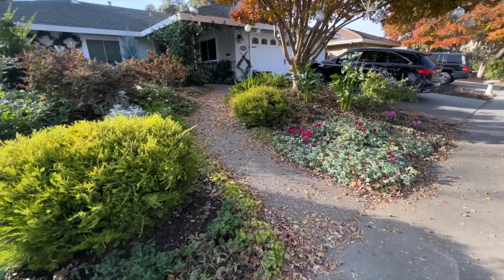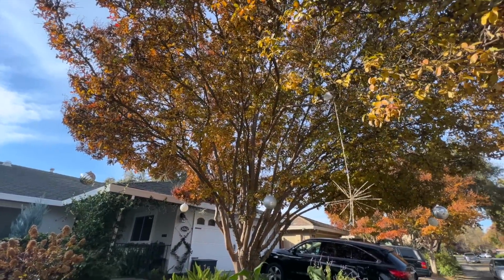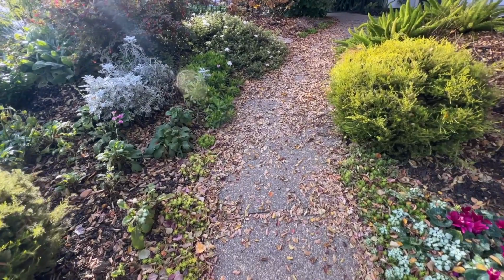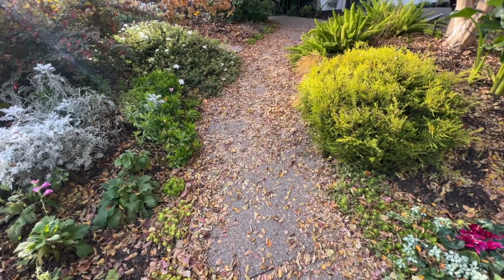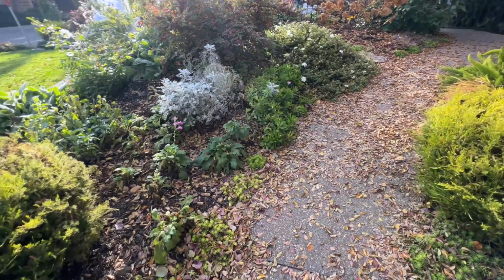Okay, and you can see over here, my walkway is covered with leaves from my crepe myrtle tree, and my crepe myrtle tree has not even lost all its leaves yet. So I'm just kind of not in a rush to clean up all these leaves yet because I know more are coming. And I am okay with having a little bit of leaves here. I think it looks really pretty. Again, it looks like fall and I'm appreciating that.